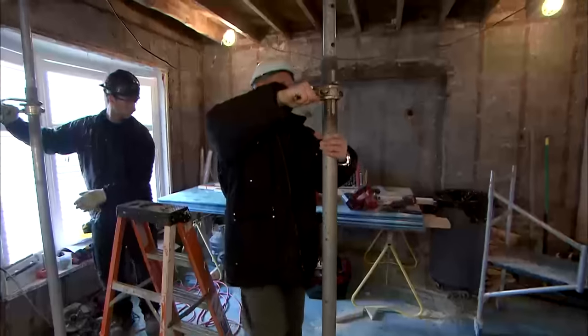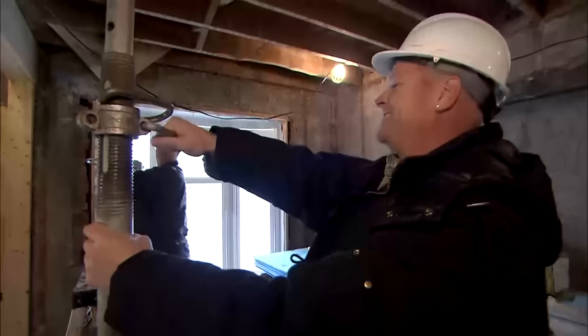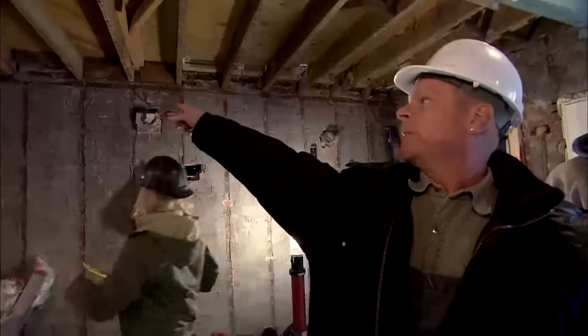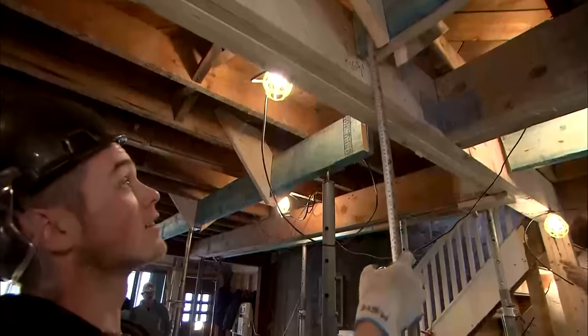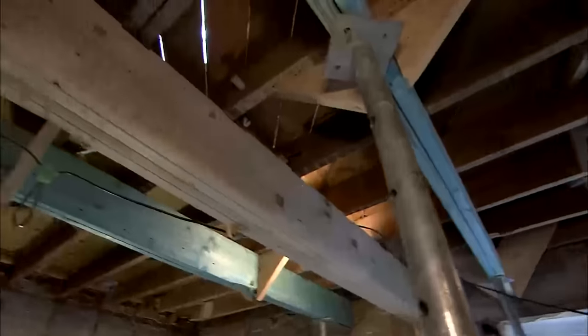Okay, let's go halfway. Ready? Yeah. Nice sound, eh? Let's get that measurement right there. 15 3/8. Yeah, I got 15 1/8. That's good. Look at how much we're off that beam, guys. Okay, let's remove the beam.